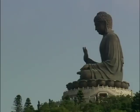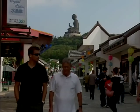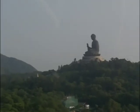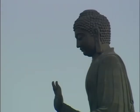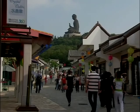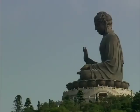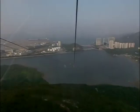The Tian Tan Buddha is one of the most visited sites near Hong Kong, so we had to take a ride up to see what it's all about. This 110-foot tall Buddha is made almost entirely out of bronze and weighs about 560,000 pounds. So when was this cultural relic built? This Buddha was built over 7 million years ago. Oh, 7,000 years ago. 1993? Can you believe this guy is only 17 years old?